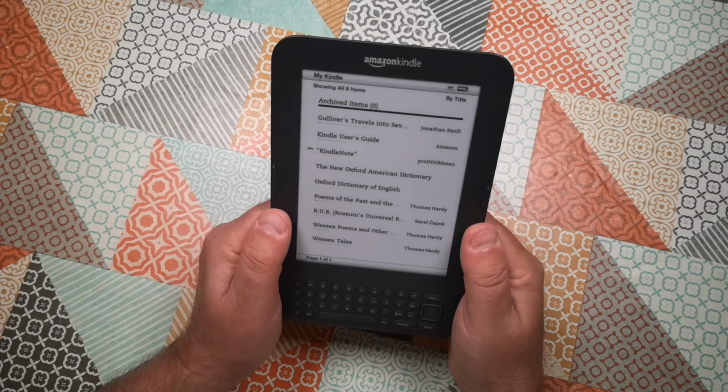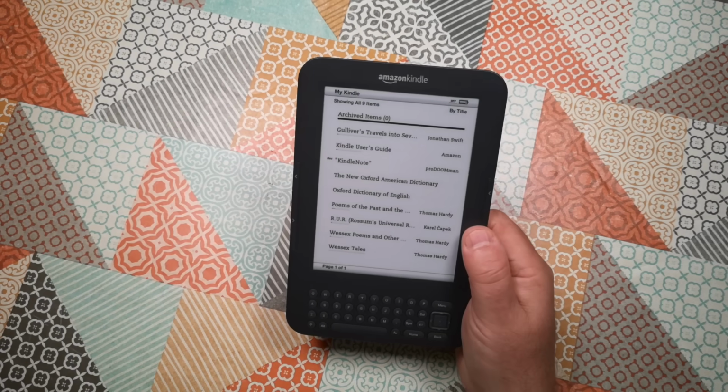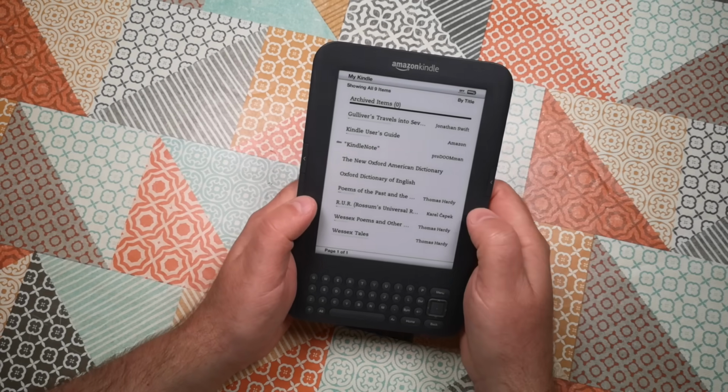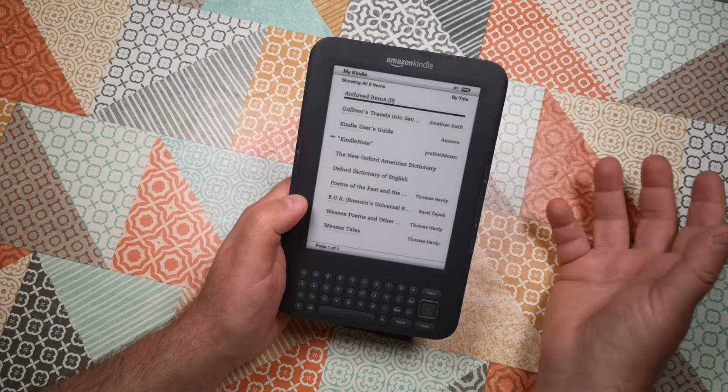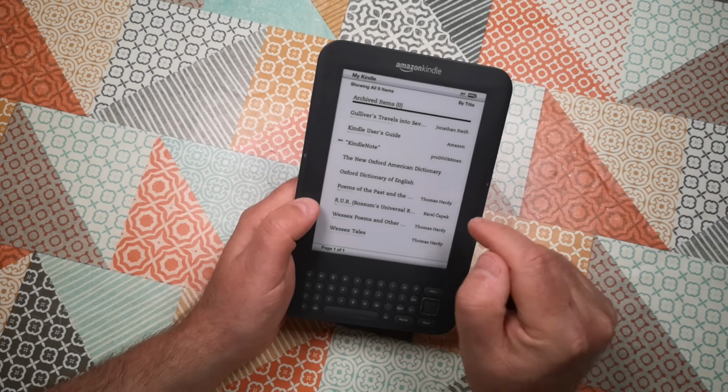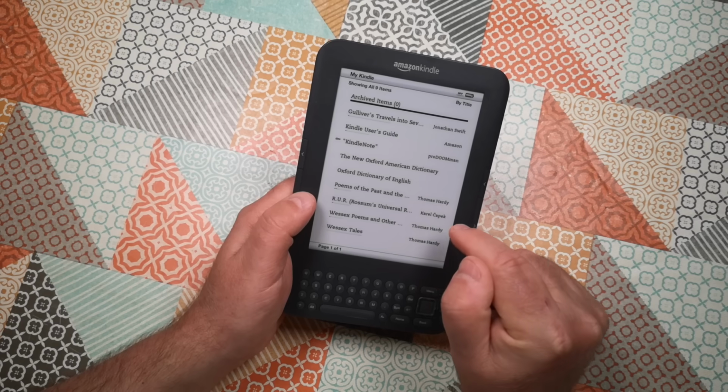Anyway, the other thing I wanted to talk about was whether I can still use this for recipes. Now, of course, a lot of people did say, yeah, you can still just convert recipes to PDF, put them on here and view them there. And yes, they're right, but that wasn't what I was hoping to do with this device.